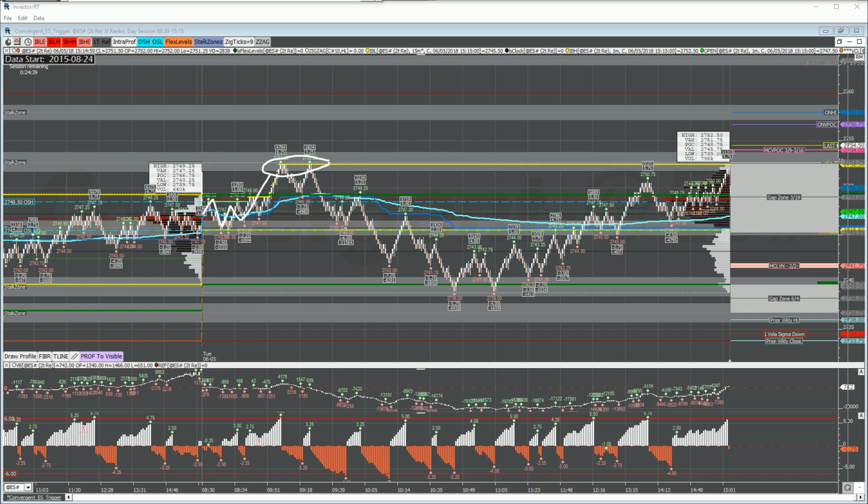Top of the gap zone from March 19th, and it got to 52.50. Missed it by a tick, put in a double top, and then proceeded to move back down into the point of control, which is right here. Consolidate for a second, and then continue. I expected a bounce at value low.